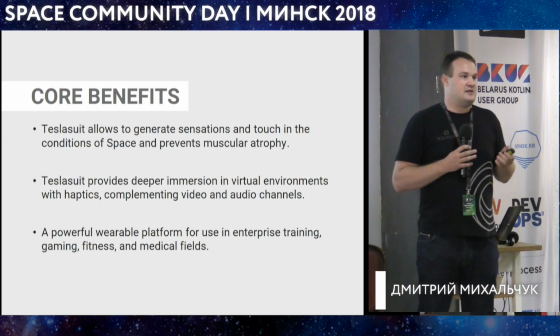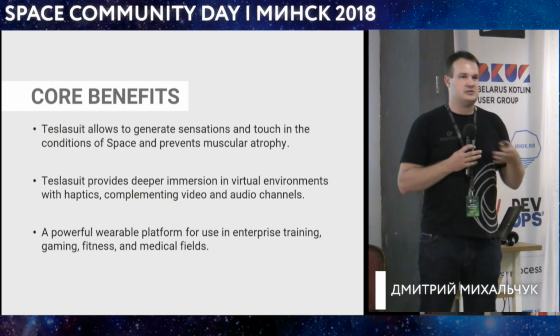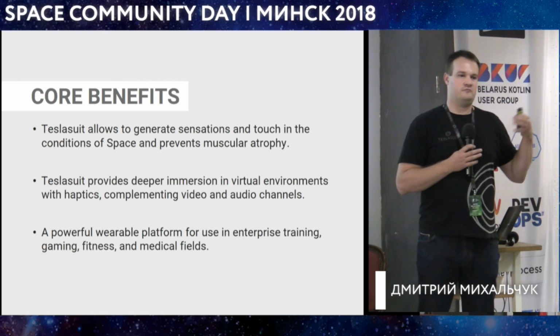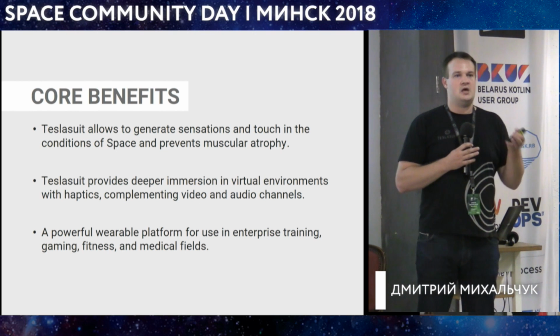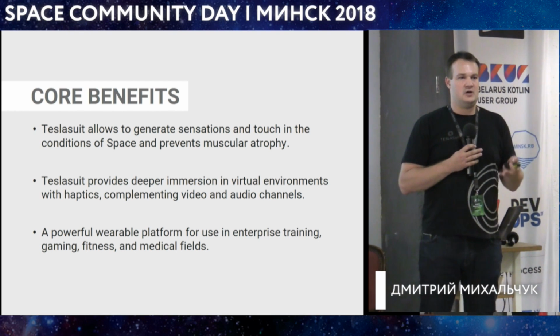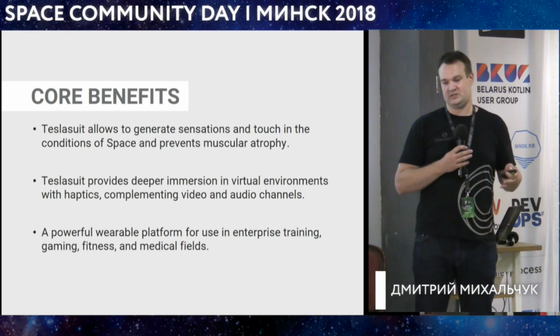And as a matter of fact, while we were working on the project, we came to a conclusion that it's going to be a hardware platform that can be used by different entities, i.e. the big corporations for training. It can be used by professional sportsmen and the likes for physical training. It can be used in VR, augmented reality, and as a standalone device. And I will talk through it in details throughout my slides.